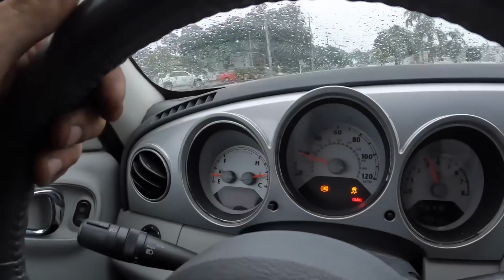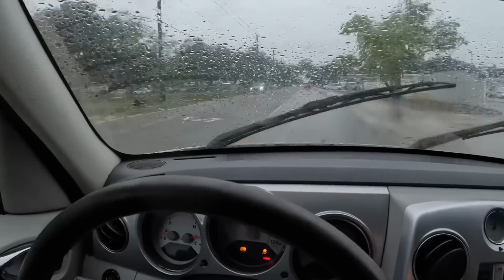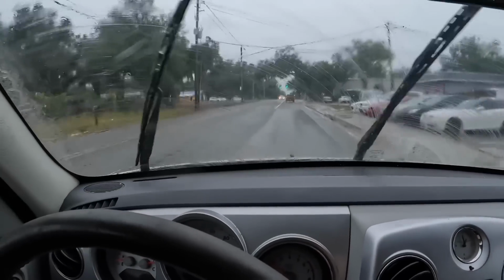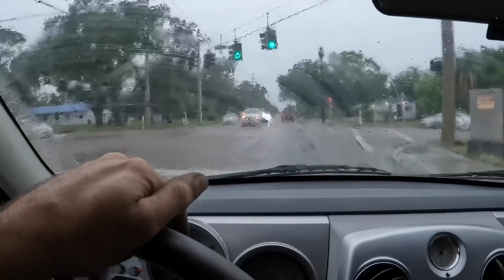Ding! ABS light came on. That is a problem. How's these wipers? Ah, that's so bad, I can't see. Oh no. Yeah, we're not gonna go too far, just maybe a mile or so. Don't pull out in front of me, I can't see.